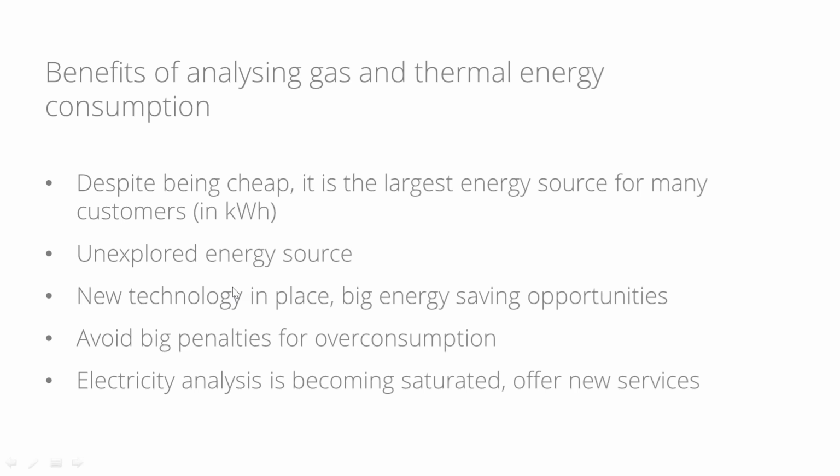So in the year that we are today, most people are monitoring and analyzing electricity and taking savings from the electricity energy source. And I see that the electricity analysis is becoming saturated. Okay, so there is no more space there. So many partners and customers are going to the gas energy source, gas or thermal, asking, what can we do to innovate? Exactly, to keep saving, right? So that's the point.